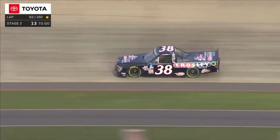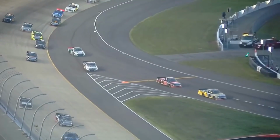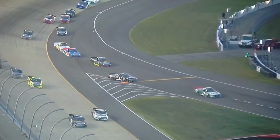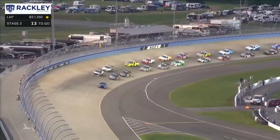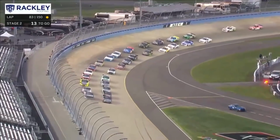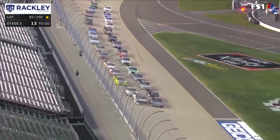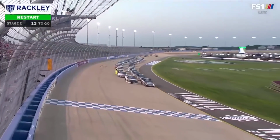You see up in the upper left-hand corner, we're under caution, 13 to go, and there have been a couple of penalties assessed. One, that truck that was just circled there, that's Todd Gilliland. Watch him run over that orange box right here at the entrance to pit road. Yeah, all four tires have to be inside that orange box. Obviously, a last-second decision for Gilliland to come down pit road. And Josh Berry also penalized for an uncontrolled tire. So we're getting the green with 12 to go in stage two. That's Chandler Smith out front.